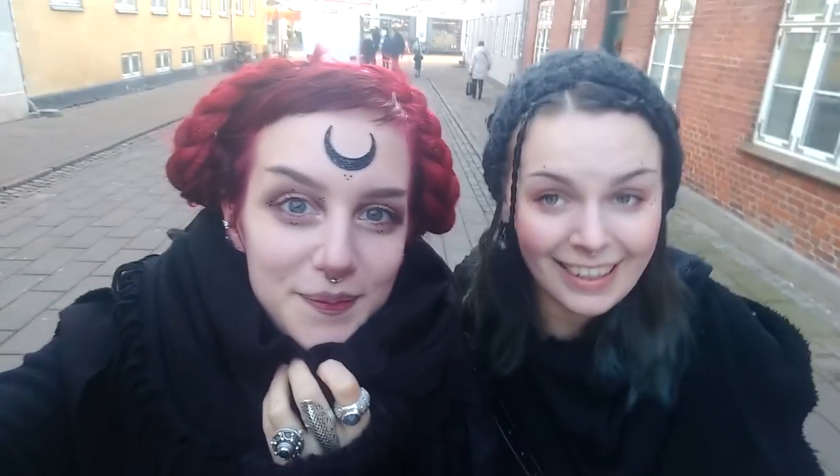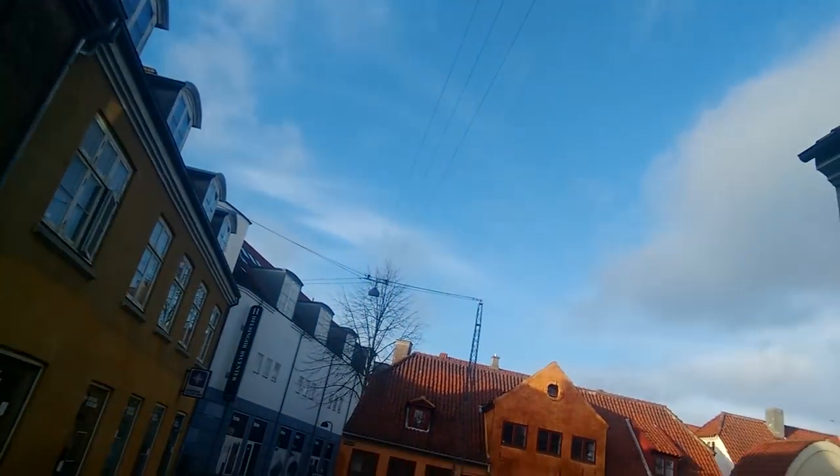It's so beautiful. It's Kronborg Castle, by the way, and it's amazing. And you guys should visit it if you're in Denmark. It's so good. It's definitely worth the trip. And the weather is amazing. Yes, look at this blue sky.